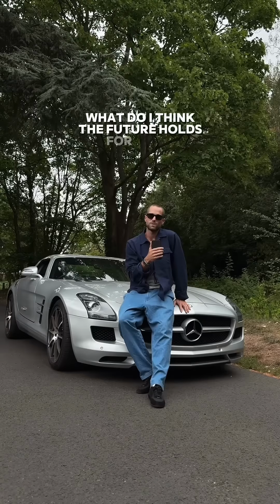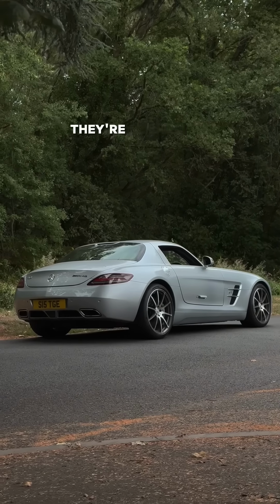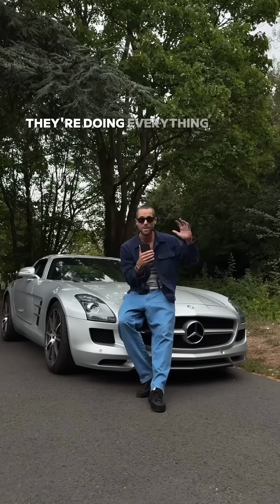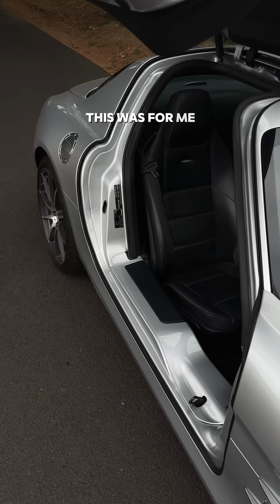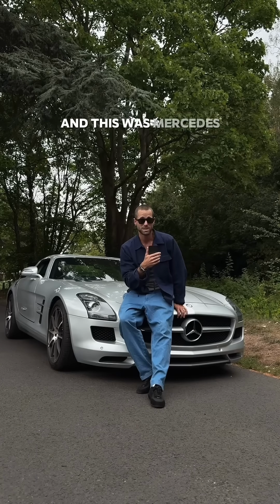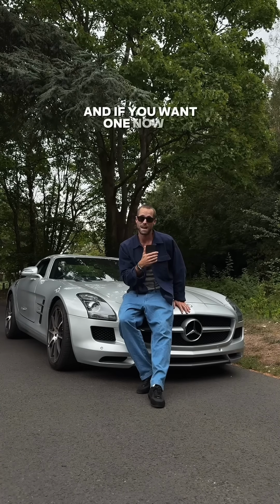What do I think the future holds for these? I think the future is bright. Mercedes are not making cars like this anymore. They're turbocharging, they're hybridizing, they're regulationizing, they're doing everything under the sun, but they're not making silly stuff like this. This was, for me, one of the glory eras of cars. And this was Mercedes' answer to the 458. These are going up, and if you want one, now is a good time to get in.